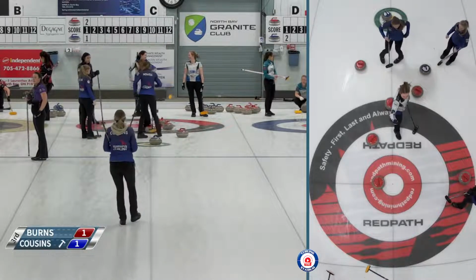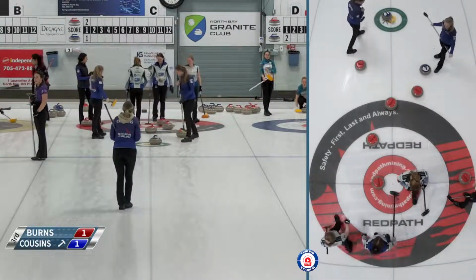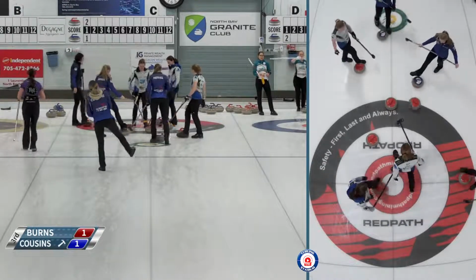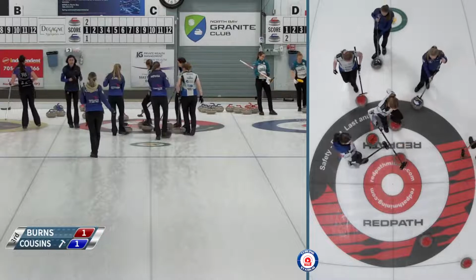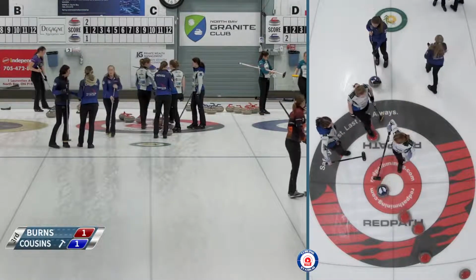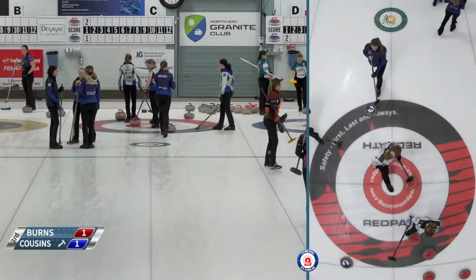She'll touch it, will not move it all the way into the rings. It's a steal of 4 here for Krysta Burns in the third end. She jumps out to a 5-1 lead after 3 ends of play. Elizabeth Cousins will have last rock again in the fourth.